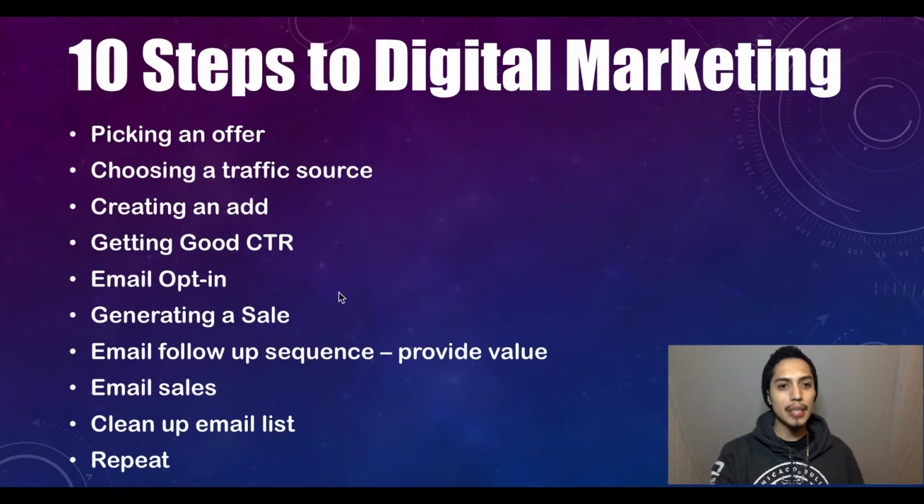Now, the next step is email opt-in. So once people actually make it to your landing page, you want to make sure they're convinced to opt in. If somebody makes it to the landing page, they think it's cool, whatever, but they're not opting in. Somebody else comes in, same thing. They check your content out, but again, they didn't opt in. They just left the website. And again, somebody comes in, they check out your website, but don't opt in. Well, obviously, something's wrong on your landing page that's not convincing people to opt in.